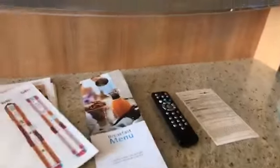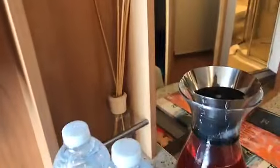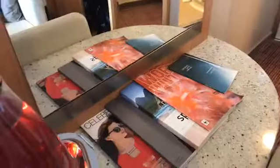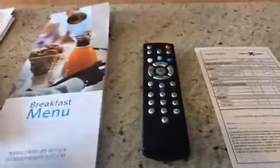But as you can see in this Aqua Class balcony room, you do have things that are already laid out. Breakfast is in a certain type of restaurant. Every cruise line does include different features for their spa categories of staterooms, which is really nice that they may come with. This room in particular does have a set of binoculars, and since I left mine at home, that's good. They do have the private mini bars and things that you can restock with, room service for breakfast, and different materials to read.